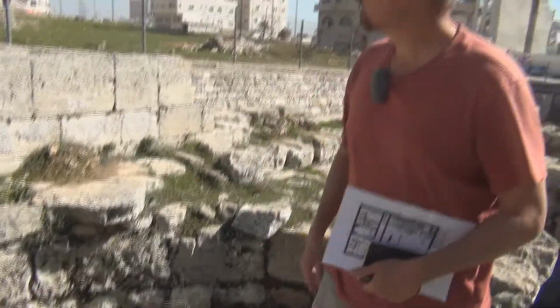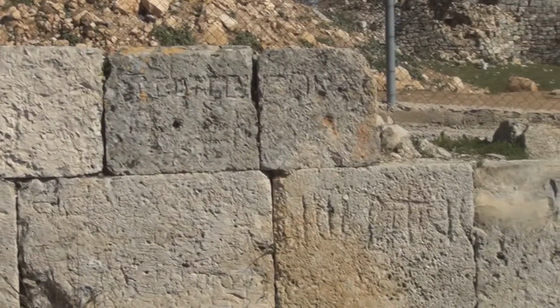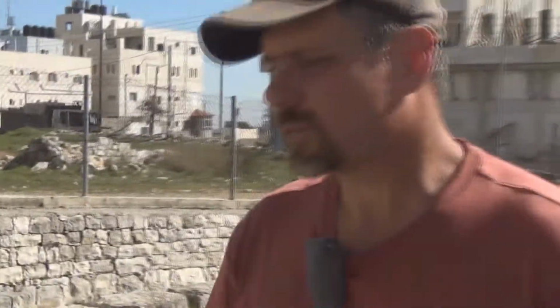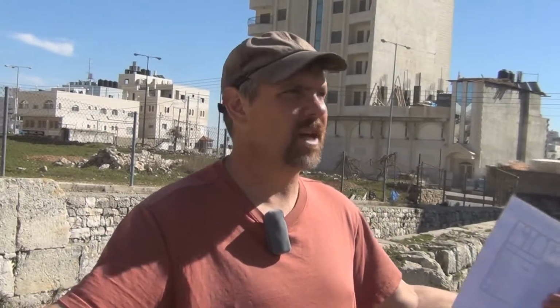What's that inscription on there? Yes, that's right. There is an inscription here, up on the top. Yes, there are actually inscriptions all over this site from all different periods. And so the historical evidence here goes way back. Just look around you. One thing built on top of another.